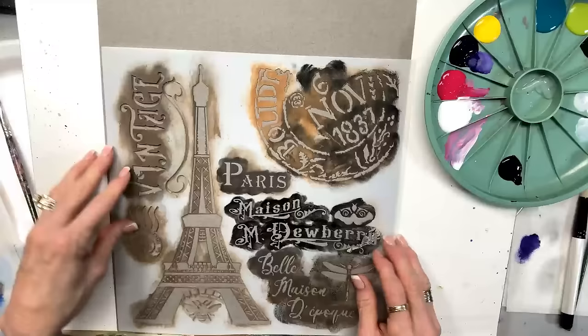So you're going to come all the way down. Now, what I like is when I do the jars, you can have another jar behind here and you see the jar through this jar, which is a really cool look.